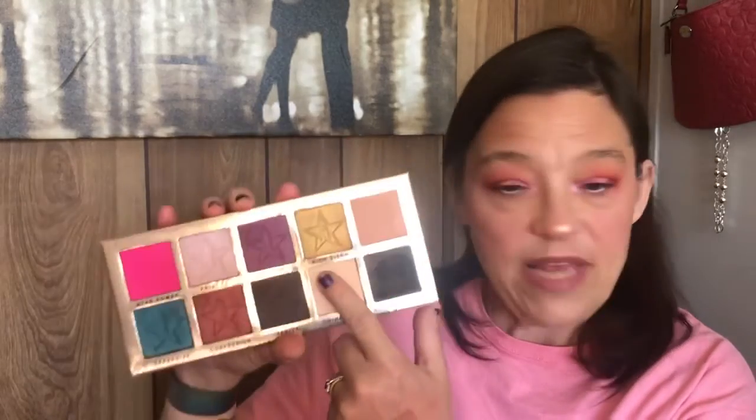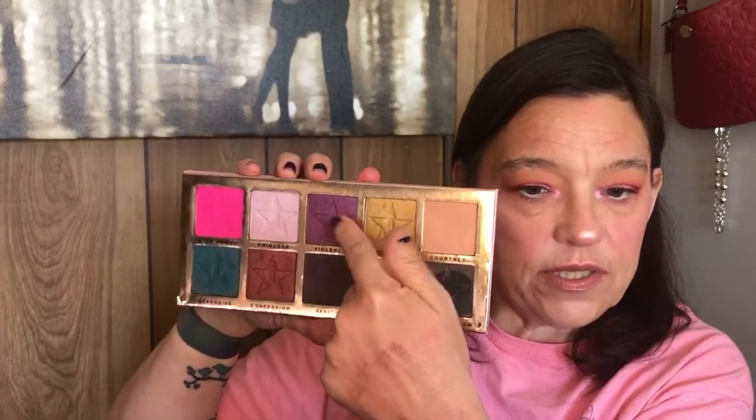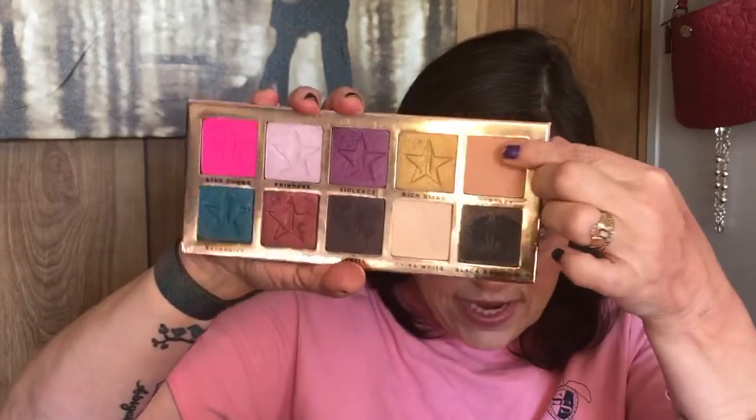A lot of times I'll take this and either set the primer, or I'll go and do my little on top of my eyeshadow trick. And I used some of this in some looks. So this palette, originally I only ever really used that shade. And this was my very first Jeffree Star product. And I've really been reaching for it more often. So that's been a big hit this month.